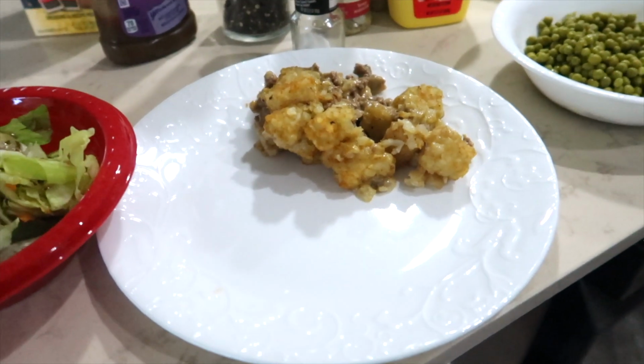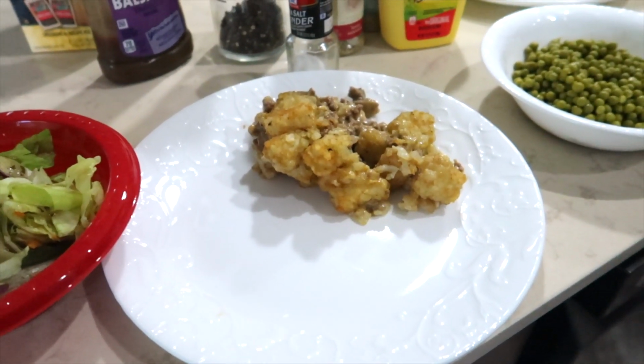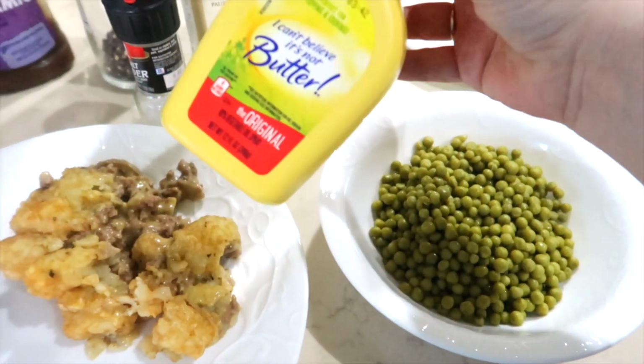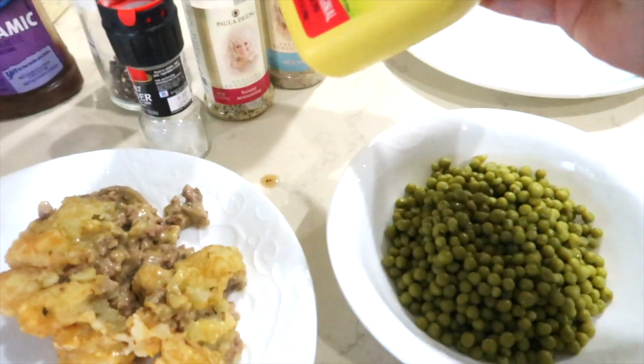Oh, it smells so good. I am starving. Are you starving? Yes, I am. Me too. Oh, and I'm going to have a little spray butter, which is 0 bites, on my peas too.